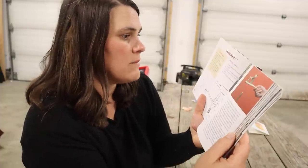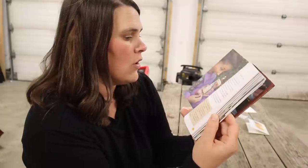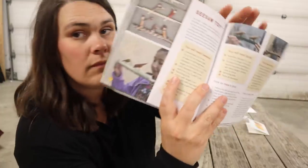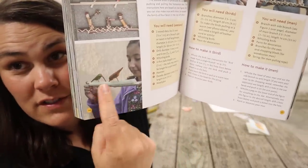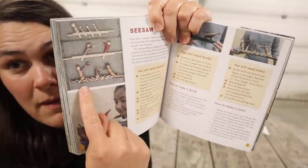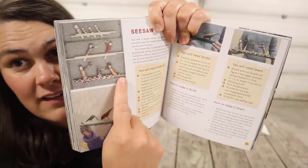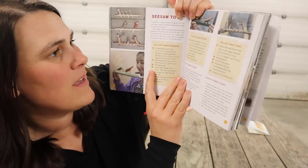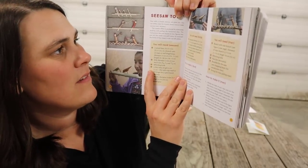There are these little games you can make where you pull them back and forth and the birds fight over a worm, or these men hit axes on a piece of wood. I can't wait to try these with the boys because they just seem really, really fun.